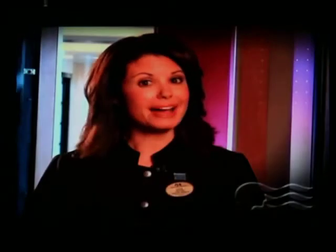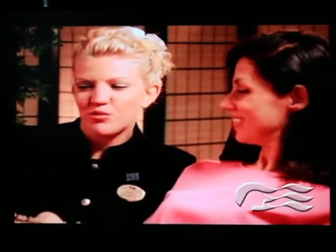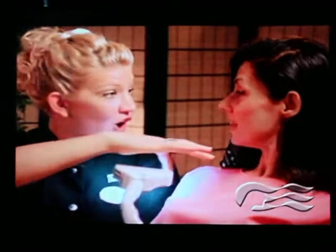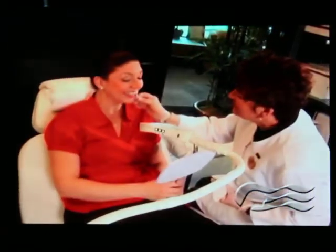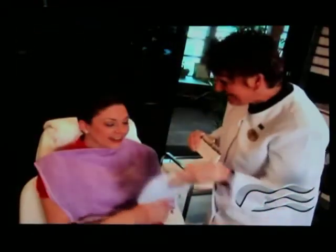Are you ready to smile? Well, then try our advanced Go Smile tooth whitening treatment. This safe and effective treatment can help transform your smile and your confidence and give you the long-lasting results you need to look your best. Our tooth whitening treatments are safe, comfortable, fast, and effective. Turn your smile into wow right now by visiting the Lotus Spa for your free consultation. And then you get 30 minutes, and we'll give you a whole new smile.